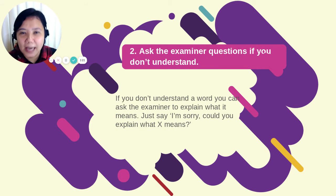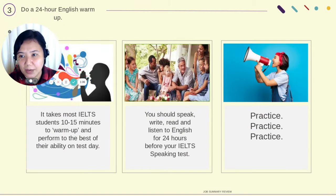However, you can't ask the examiner to explain the whole sentence. So that would be, let's say, a very different story if you're going to ask the examiner in that way. All right, moving on. Let us have tip number 3.